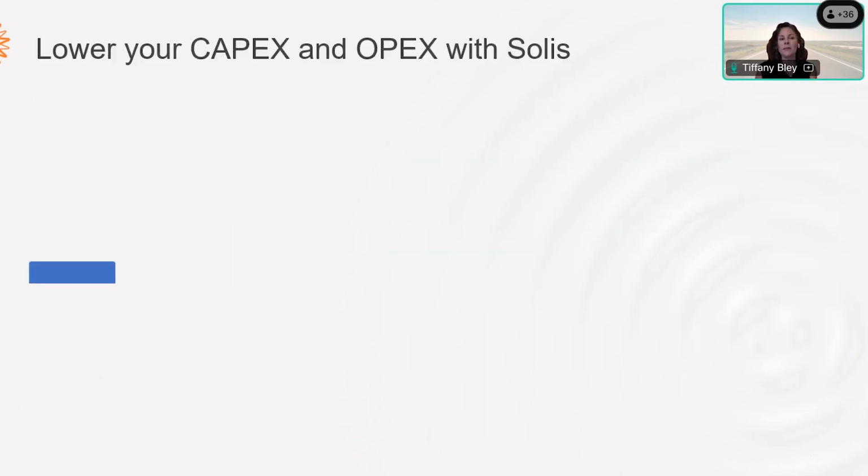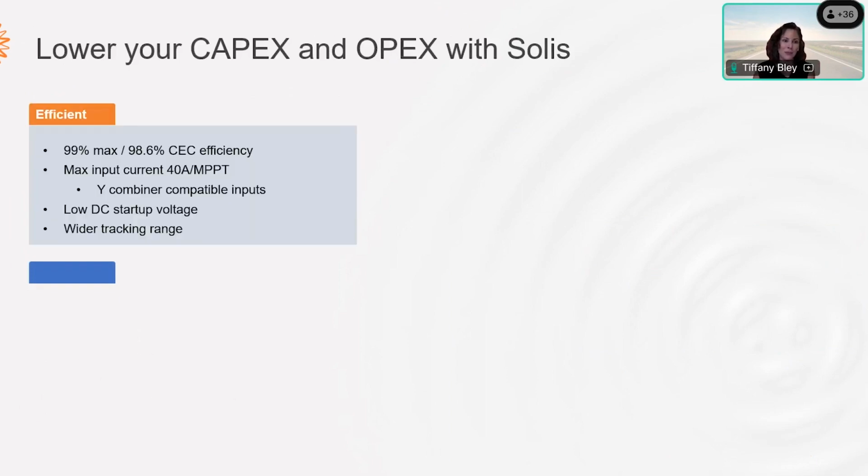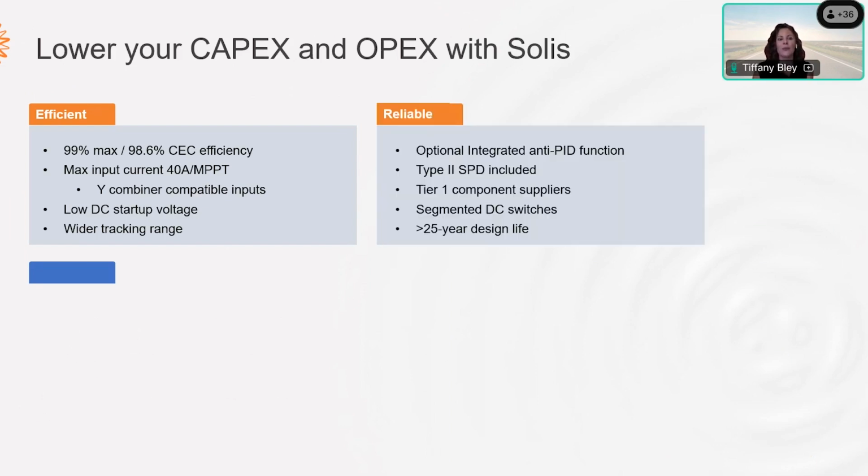Ultimately, we want to lower your CapEx and OpEx with Solis, and we do that in many ways. First, of course, we're an efficient product, efficiently designed with CEC efficiencies, max input currents, Y-combiner capabilities, and a low DC and wide tracking voltage range. We are a reliable product, not only from our automated manufacturing and the components that we integrate, but we also have optional integrated anti-PID, Type 2 SPD, tier 1 component suppliers, as I mentioned, segmented DC switches, and an over 25-year design life that we can support you on projects.